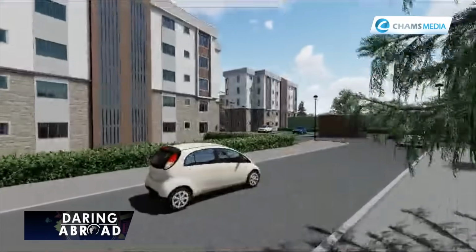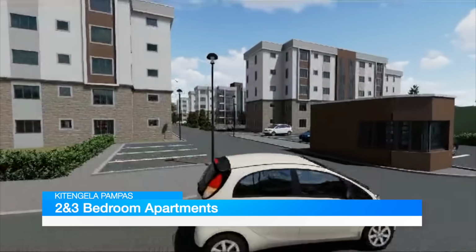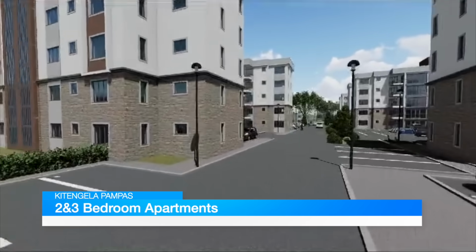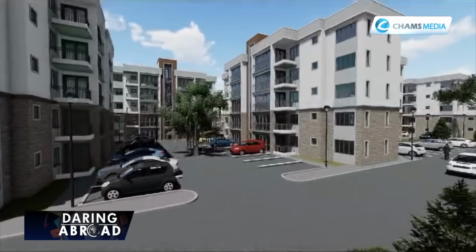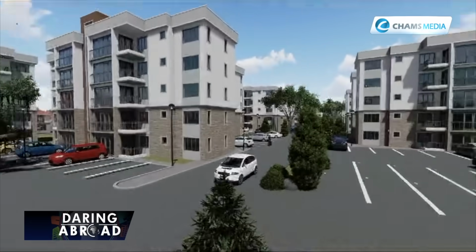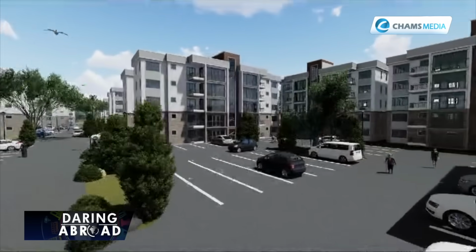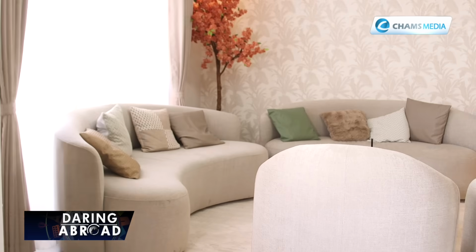We have also provided apartments, 2-bedroom and 3-bedroom, that are meant for first home owners, especially the young families that are just coming into the market. They can also be used by investors who want to increase their assets in terms of having different options of investing. Other than just investing in the money market, you can invest in real estate because you have more stability in real estate than in the money market.